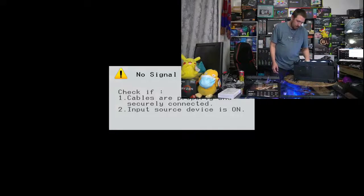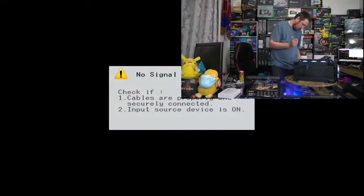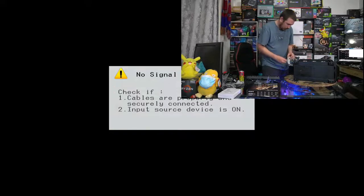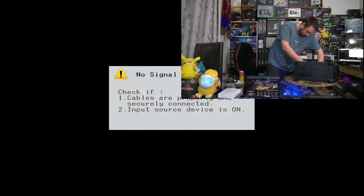CPU is getting a little bit warm, but we're not even getting to the point where we get post beeps. So let's isolate our problem. One thing you might want to do if you've got a board like this with no post indicators is to unplug SATA and USB, and also your front panel connections.